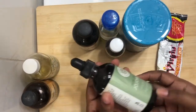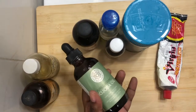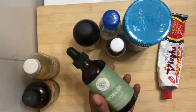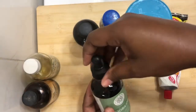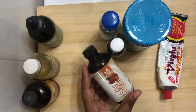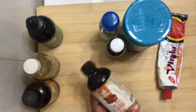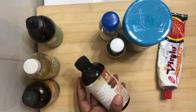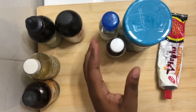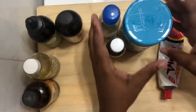The next item is jojoba oil, and it prevents hair breakage and strengthens your hair. It is also helpful in treating dandruff, dry scalp, and itchy scalp. Almond oil is rich in vitamin B7, biotin. It helps protect your hair from sun damage and has a natural SPF 5.